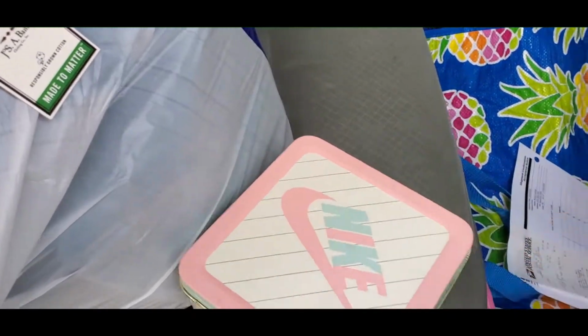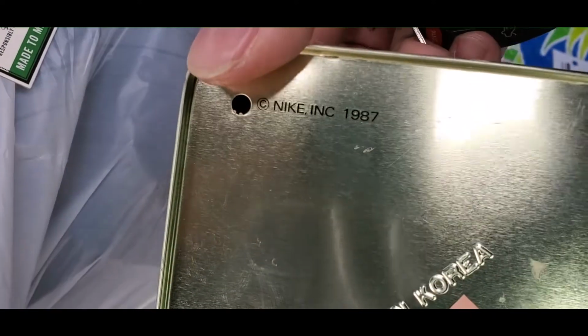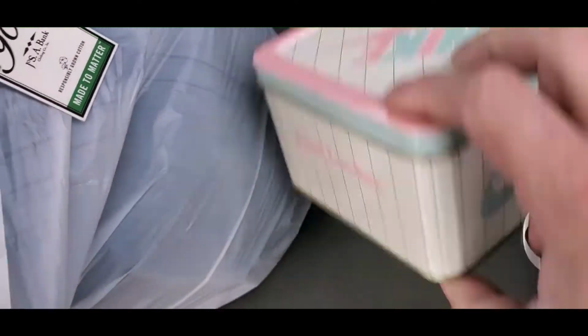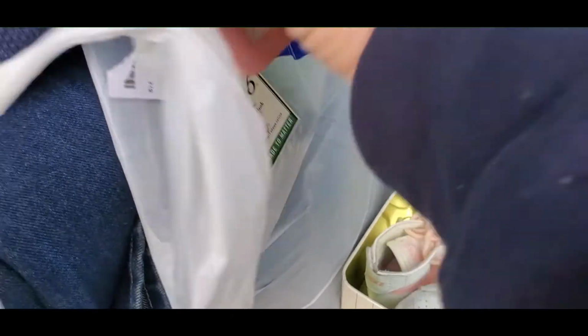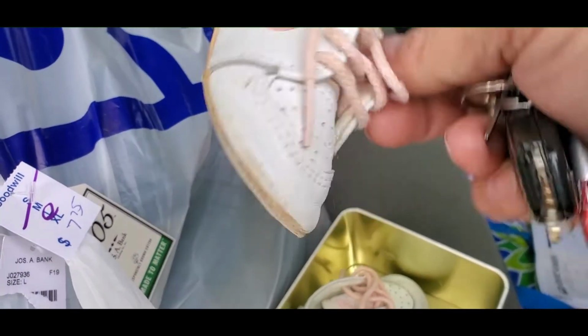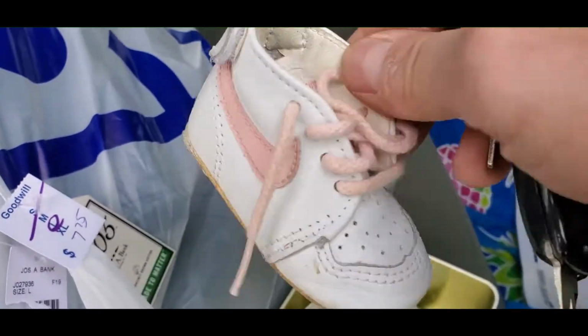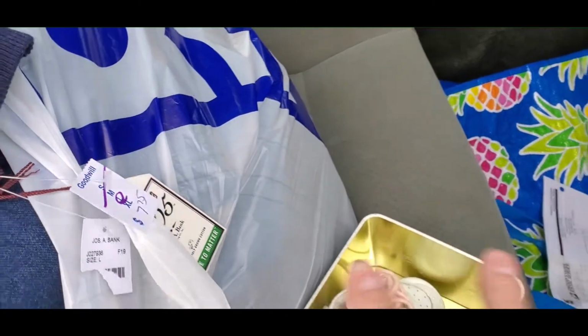Alright, so these are Nike. These are baby booties. They're from Nike. I thought the date was just on the box or whatever, but I looked them up. These are super rare. I'm going to clean them up a little bit. They're definitely a little used. I don't know if it's a good idea to clean them. I probably won't. It might mess them up.